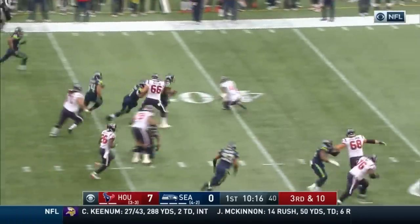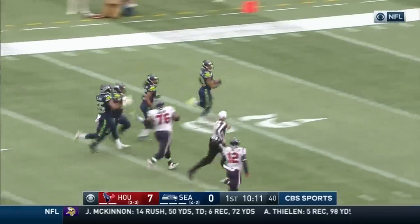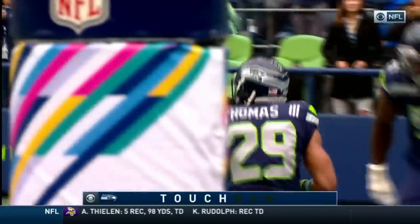Intercepted, picked off by Thomas. Earl Thomas with the foot race. Brown won't get him. That will be 6. No flags. Touchdown.